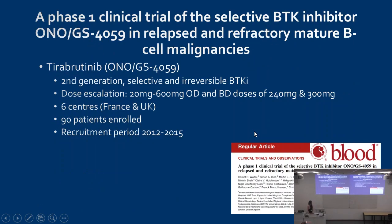So this is the trial that a number of our patients in Leicester took part in. It was the phase 1 trial of the selective BTK inhibitor ONO4059, as it was called then, which is now called tirabrutinib. It was in relapsed and refractory B-cell malignancies. There was a cohort for chronic lymphocytic leukemia and also a cohort for all non-Hodgkin's lymphoma. In total, there were 9 dose escalation cohorts.